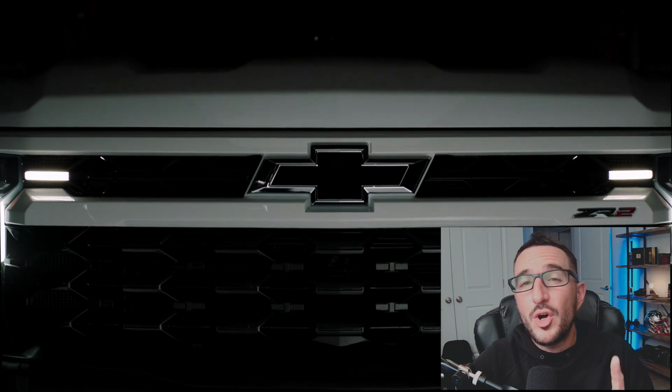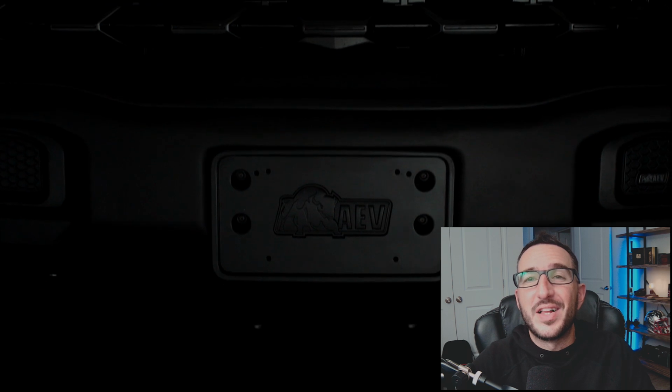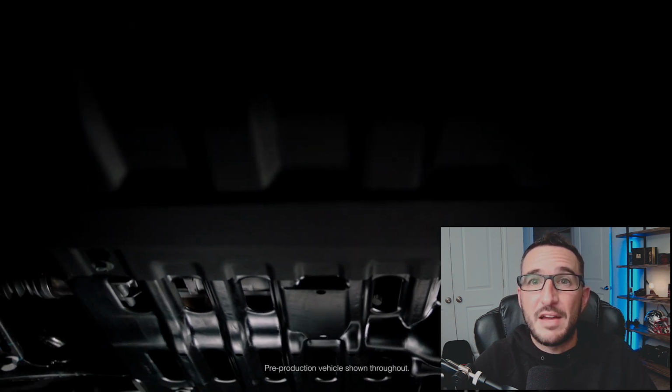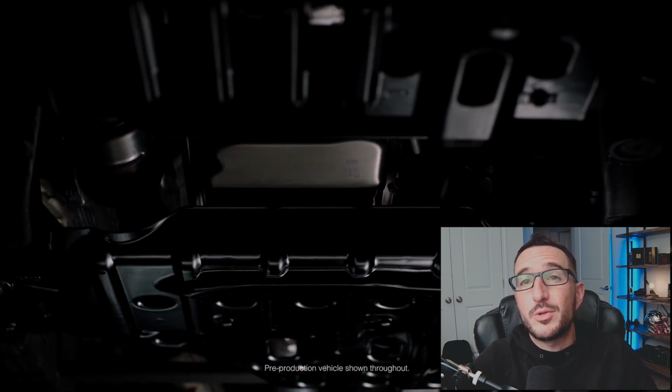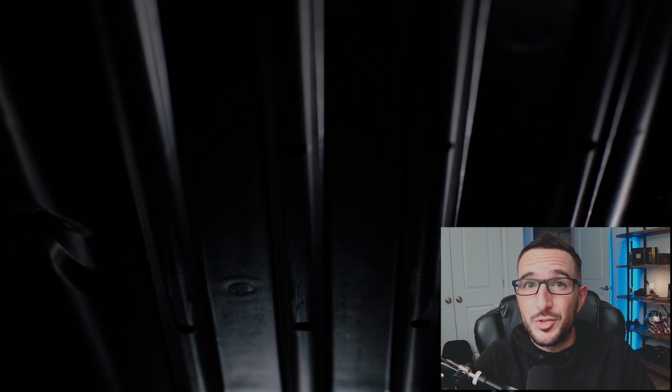Now, I know I've said in the past, I can't speak for everyone, but I'll go ahead and do that today. I'm excited for this, and you should be too. After all, it's never a bad thing for us as consumers to have more options. And if the Colorado ZR2 Bison is any indicator of what we should expect with the Silverado ZR2 Bison, well, I think it's going to be one hell of a truck.